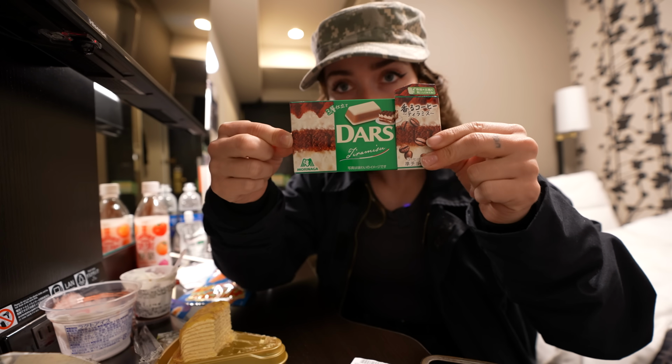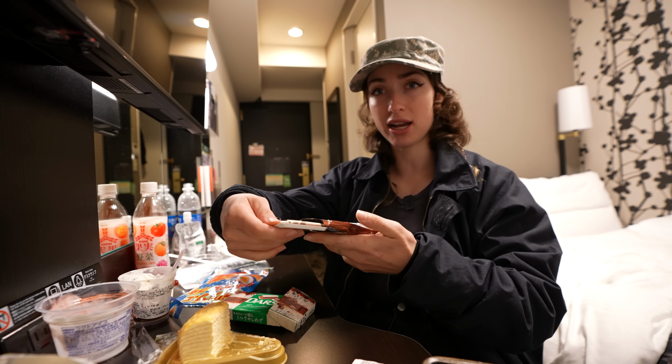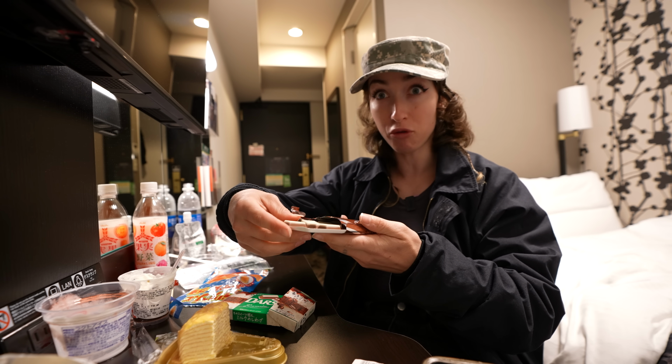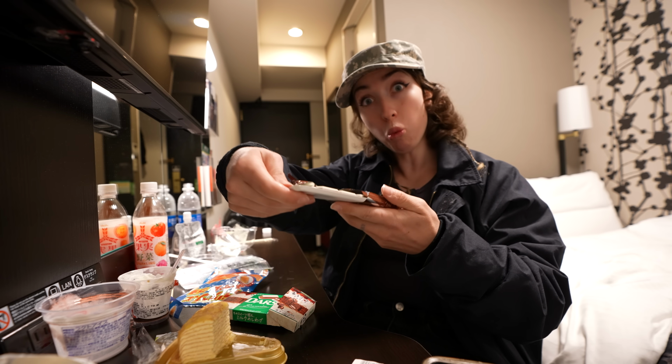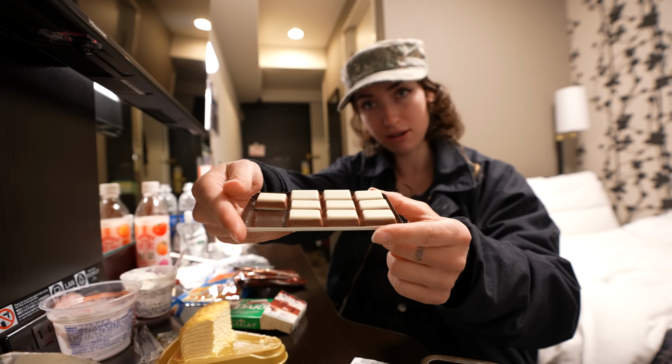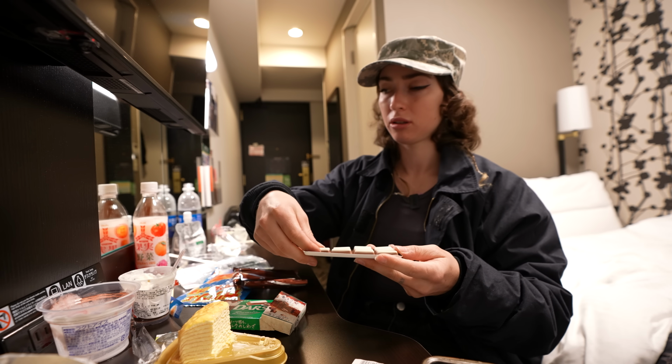Tiramisu chocolate bar. Wow, look at all this intense packaging that I've never seen before. I saw it twice already. Wow! Lovely on the eyes, terrible on the environment. Let's go.